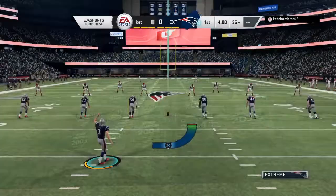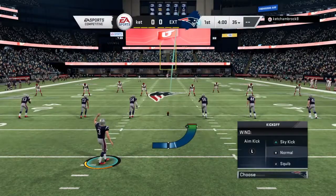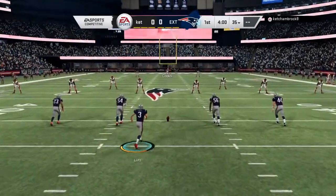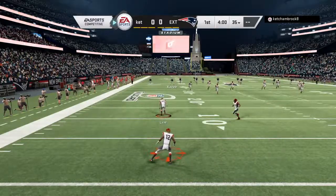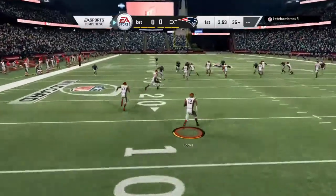Physically, mentally. When you think about getting ready for an NFL game, you have to wonder, what will they throw at us that maybe we haven't seen before? Two-minute drill, maybe different things like that. Got to be prepared. You're exactly right.